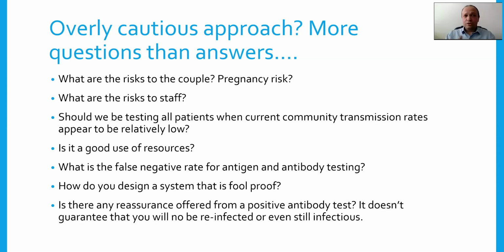I think there's a big question around, I said this earlier, false negative rates for antigen and antibody testing. The antigen test, you can get up to 30% false negative rate, is my understanding. So the argument could be, well, what's the point in doing it if a third of your patients almost are actually positive but are testing negative?